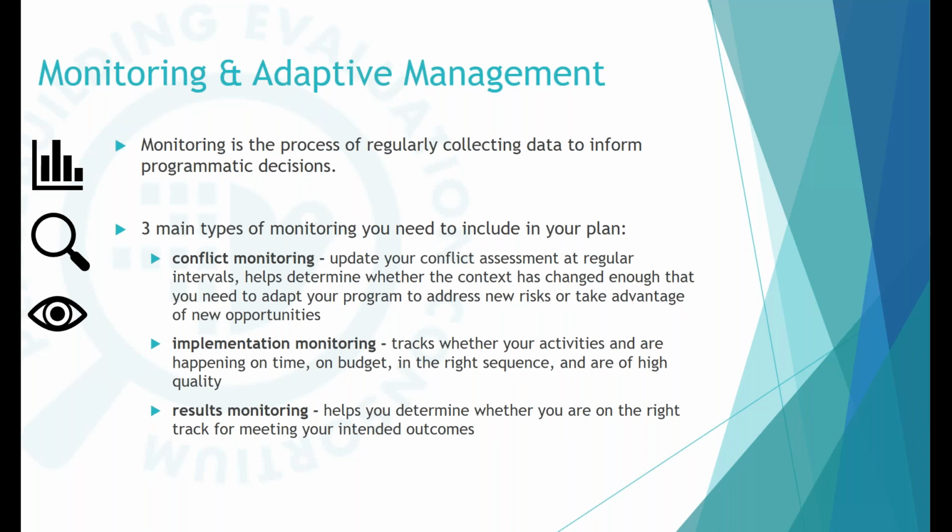We also want to conduct implementation monitoring, which allows us to track our activities and see: are we hitting certain goals on time? Are we on budget? Are we going in the right sequence of our activities? And what type of quality is our implementation going at right now? In the field, normally we tend to find implementation monitoring is our most common form of M&E being conducted.